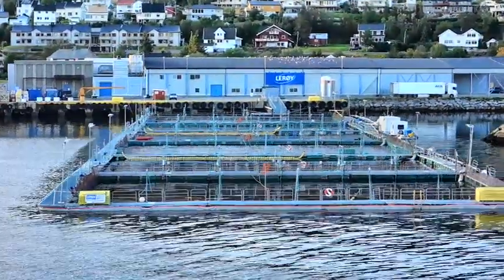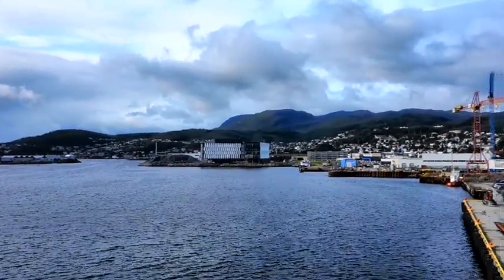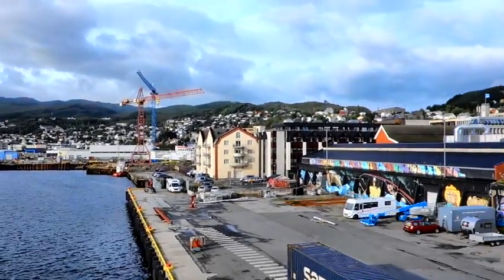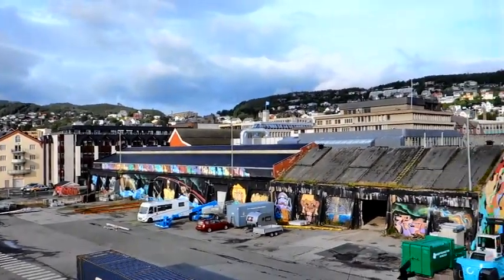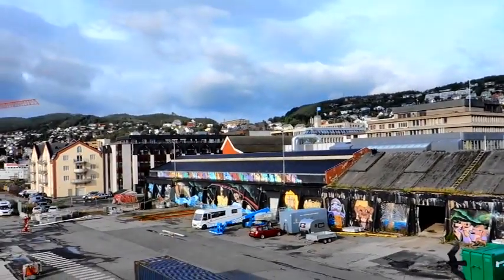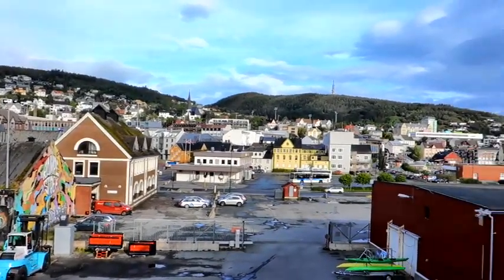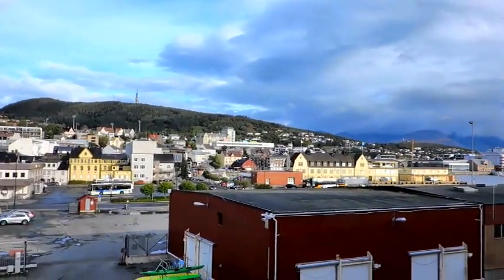Anyway, fish farm. It's the 23rd of August, 8:30 in the morning, and we've docked at a town called Harstad, H-A-R-S-T-A-D. It's a fairly big city, actually. Some modern buildings, and of course, well, I don't know if there's graffiti or if that's part of the civic modernization, but a fairly substantial place, really. Once again, with the little wooden houses and buildings.